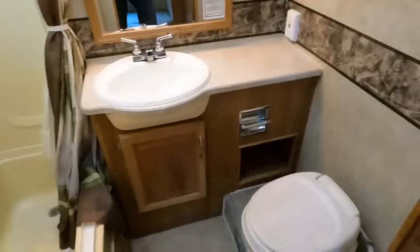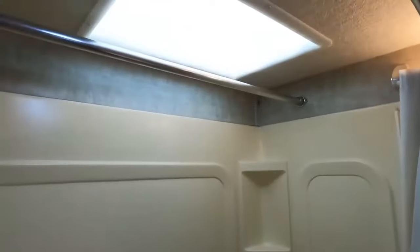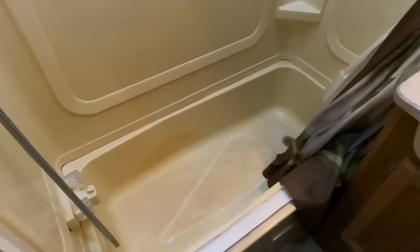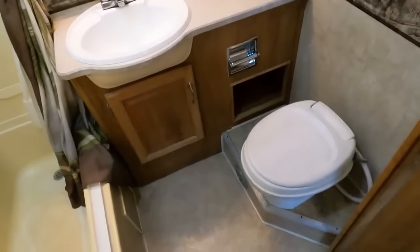You've got a bathroom, and a decent sized bathroom too, and it's actually got a tub in it. Now it has been parked outside some. The tub and shower has bleached yellow from the UV rays coming from the skylight. There's no signs of water damage anywhere. It doesn't hurt anything, but it just lets you know it's been outside a little bit. At 15 years old, that's nothing unheard of.